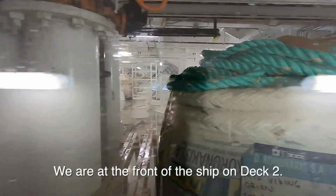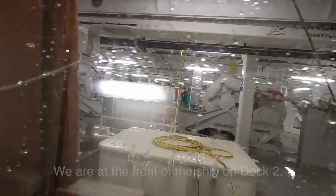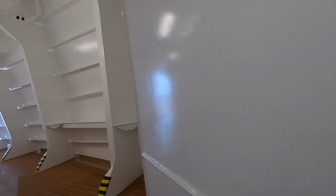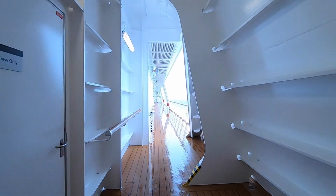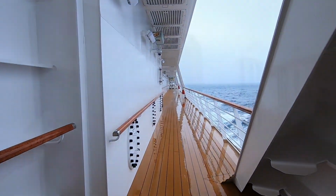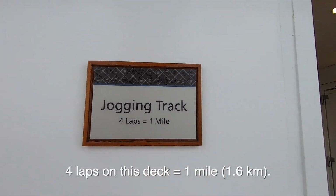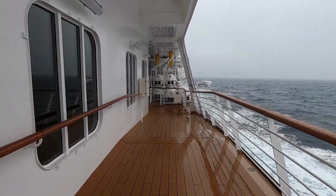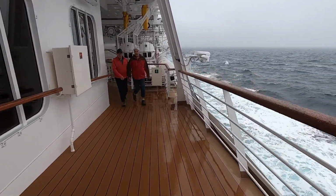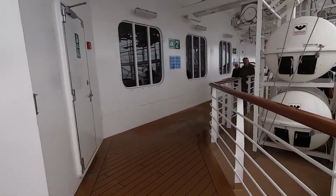There's a window, if you can see in there, and crew only, and another window. Now we've just crossed from starboard to port and we're heading aft now. So I'm going to take you down here a little way. By the way, jogging track, 4 laps equals 1 mile, which would be 1.6 kilometers. The thing with this deck is it slopes. It slopes down, slopes up, and wherever there's a door, there's a hump.